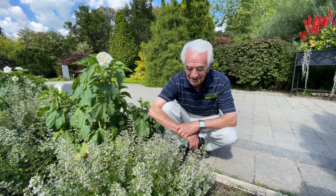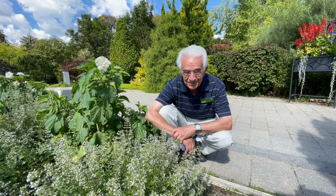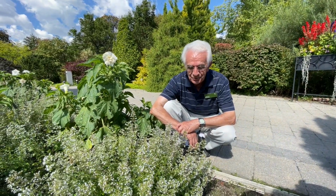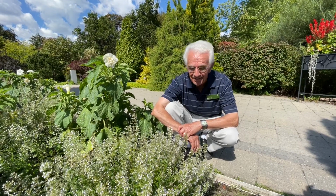Anyhow, hopefully you could have it in your garden. If you come to the TBG here in the Knot Garden, you could see quite a few of these, and check out how nice they are.